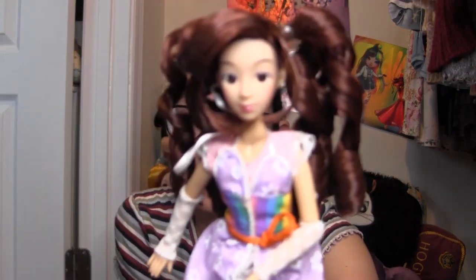Today we're gonna do something a little bit different from the usual. I've been wanting to do this for a while. You may remember that a couple of months ago, I did a video on this doll. This is a Juku Couture doll, and someone corrected me in the comments that her name is pronounced June. So that's what I'm gonna go with.